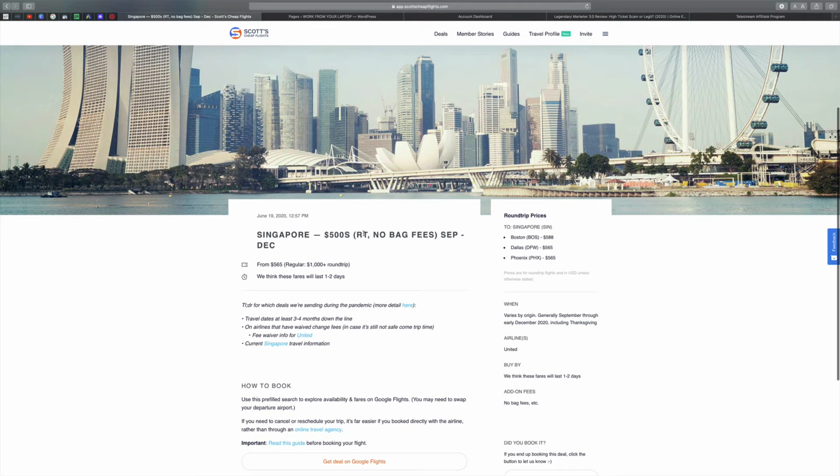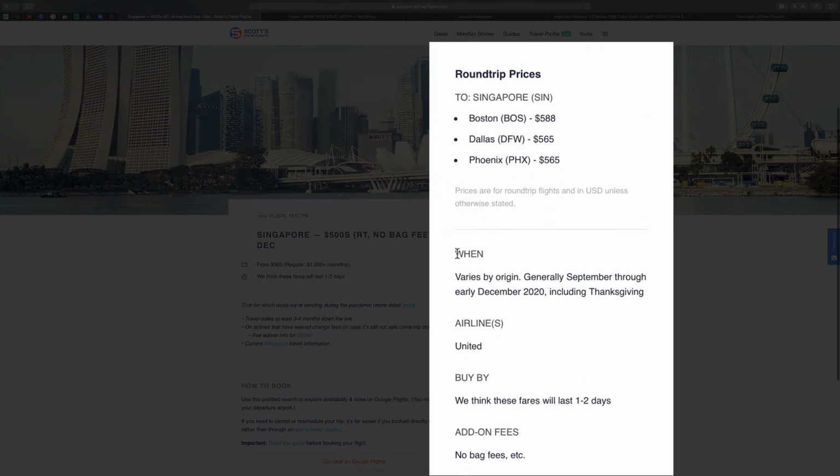$500 round trip. And as you can see here, here's the key, the win and the bye-bye, okay? Scott's Cheap Flights is really about, you can book it ahead of time, like you can book this for December 2020, for example, but you need to be able to pull the trigger like now. As you can see here, we think these fares will last 1 to 2 days.